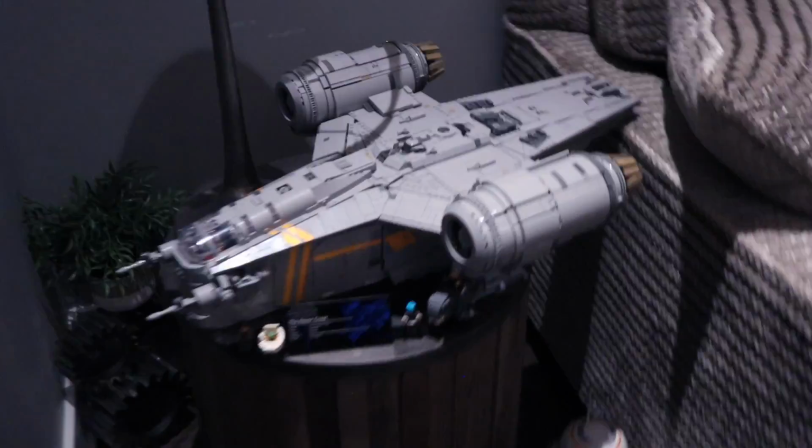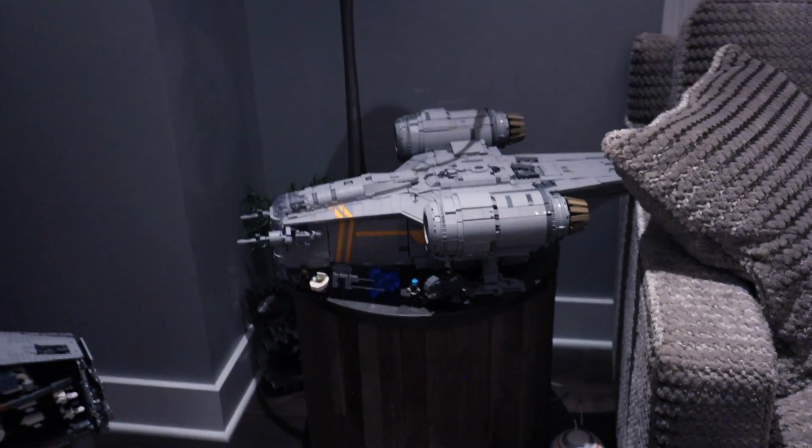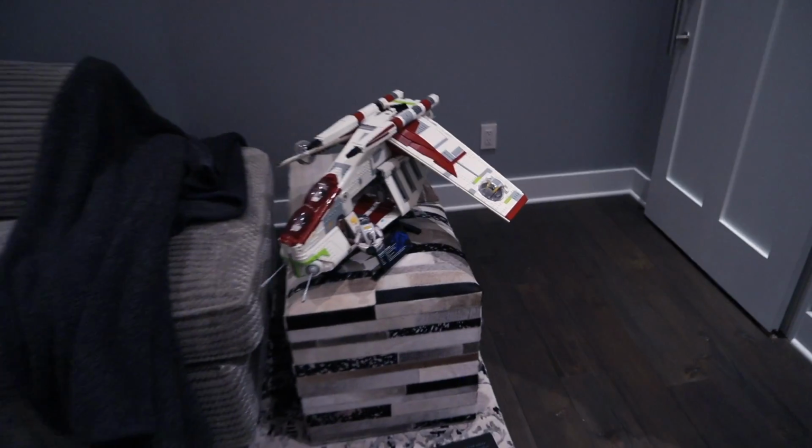So I've got the Titanic, I've got the ISD, I've got the AT-AT. I put my Razor Crest here. I absolutely love this set. I need to do a full review on it because I haven't really taken the time. I honestly haven't taken the time to do a full review for that, or that, or that. And lastly, of course, I have my gunship here.